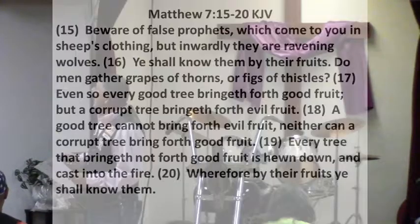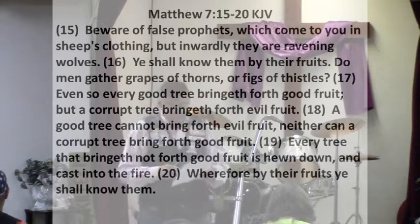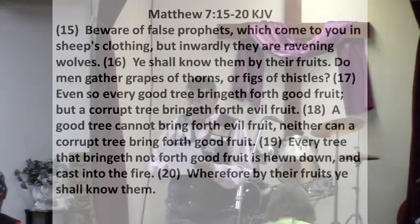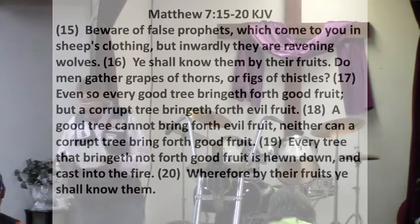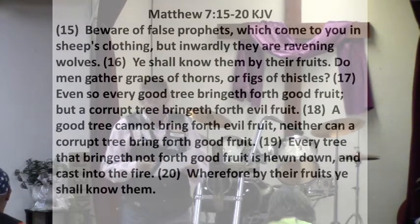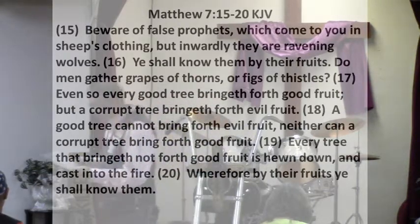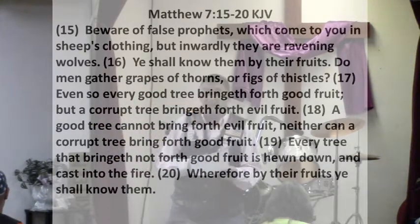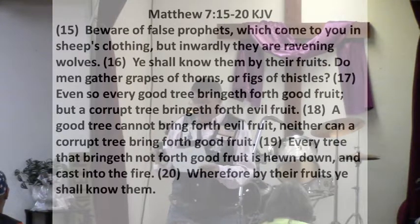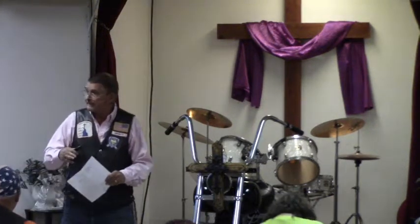Well, the Word of God, again, this is the last one, service. Okay, Matthew 7:15 through 20. Beware of the false prophets which come to you in sheep's clothing, but inwardly they are ravening wolves. Ye shall know them by their fruits. Do men gather grapes of thorns or figs of thistles? Of course not. Even so, every good tree bringeth forth good fruit, but a corrupt tree bringeth forth evil fruit. A good tree cannot bring forth evil fruit, neither can a corrupt tree bring forth good fruit. Every tree that bringeth not forth good fruit is hewn down and cast into the fire. And the last verse for that is, wherefore by their fruits ye shall know them. We are known by our fruit, brothers and sisters, by our service of what we do.